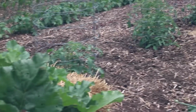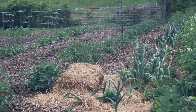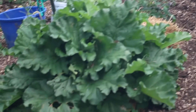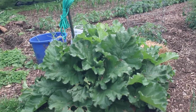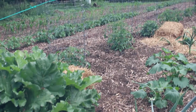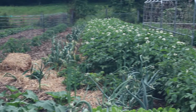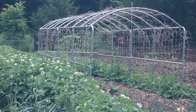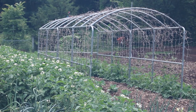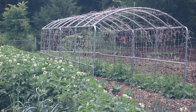Tomatoes caged out through there. They're starting to bloom. Rhubarb. Beans, bean tower. Won't be long till, well, they're already running. We'll go over and look.